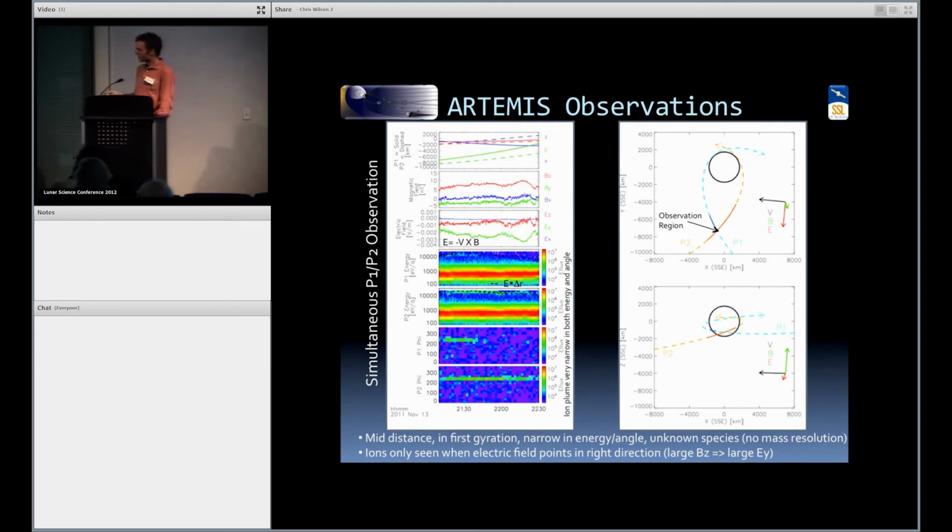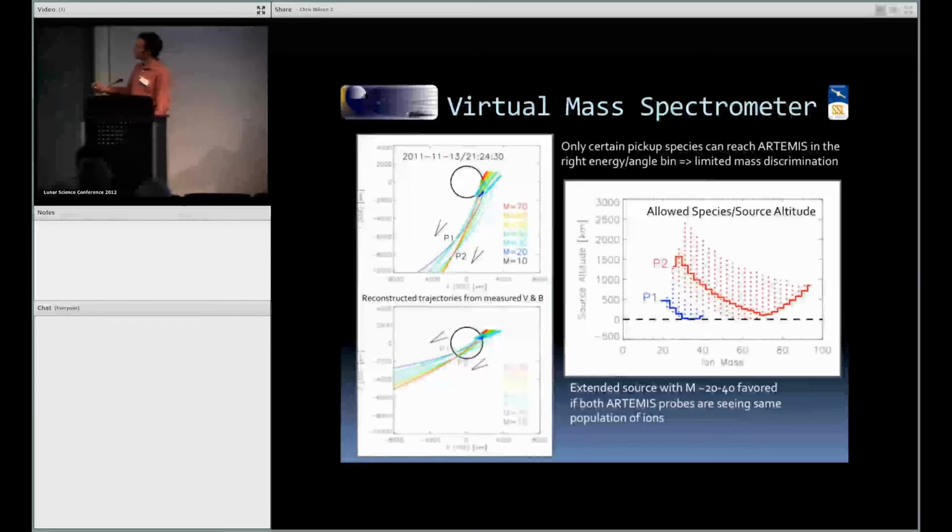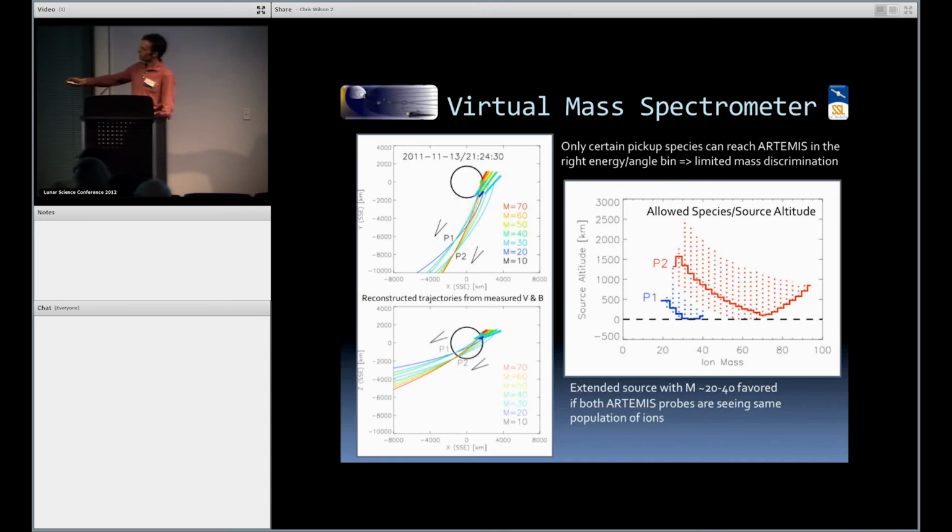So how do you tell these guys apart? What are they? I'm doing better with the clicker than I did this morning. Here's the basic idea. So here are the two Artemis probes out here. Actually, the probes are right here. And here's the field of view of the bin that we see these ions in. And you can see that it's not all that narrow of a field of view. It's about 22 degrees across.